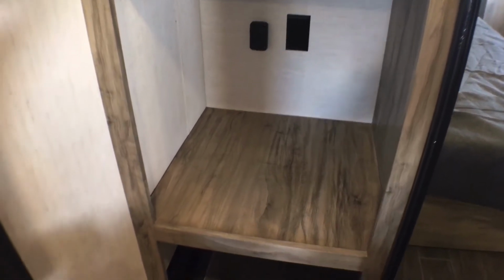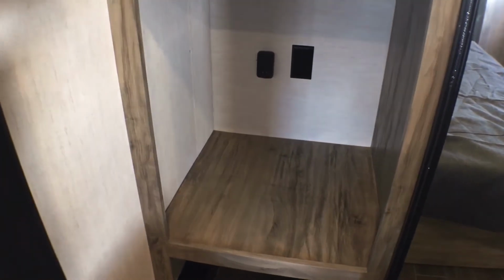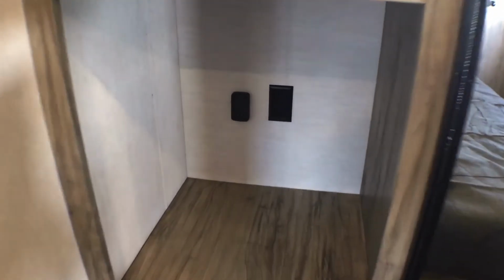So personally, what I would use this bottom one here for is kind of as a nightstand. So CPAP machines, phone chargers, things of that sort. That's what I would use part of this shelf for.